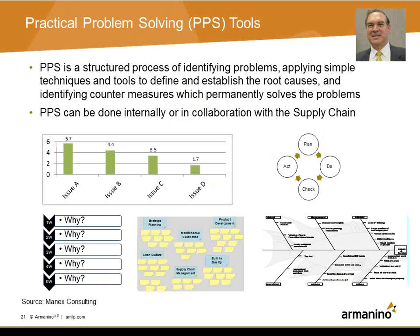Some of the tools that you might be familiar with, in problem solving, we like to use Pareto charts, which are the issue A, issue B, issue C chart. It's a rank chart. So if you wanted to get the biggest impact for solving a problem, you would focus on item A. We also use the plan, do, check, and act cycle, which is the Deming cycle.